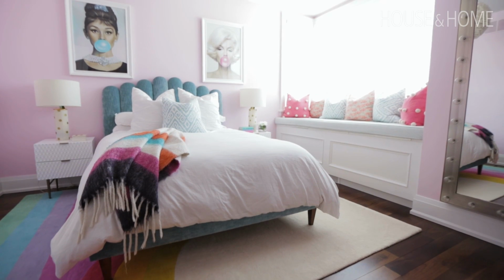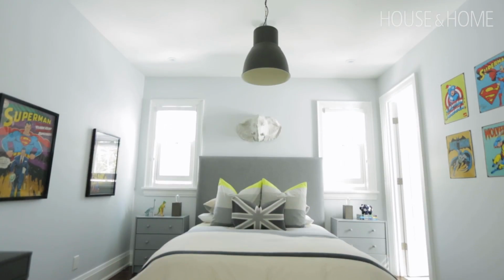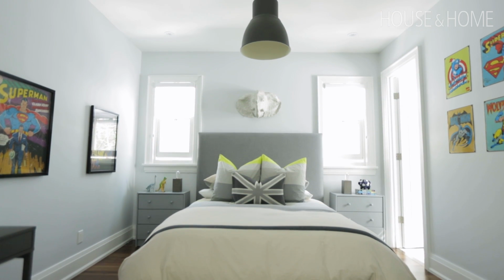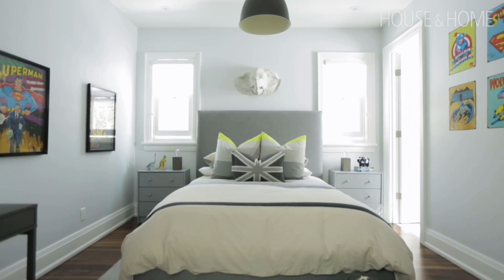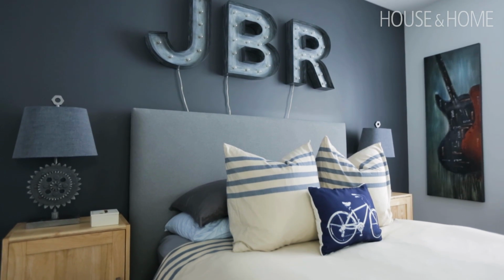Working with kids is actually easier at times than some adults, only because they're so opinionated and they really know what they love and what they hate. So that really makes our job so much easier when we have that defined from the beginning. We're designing spaces that they can come home to and feel comfortable in, and it represents their personality.